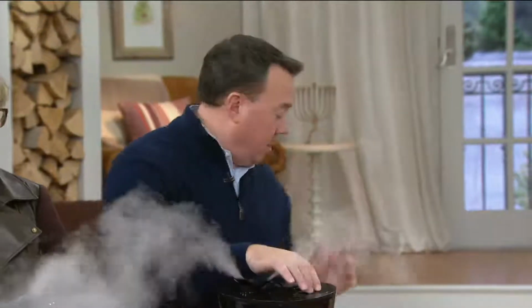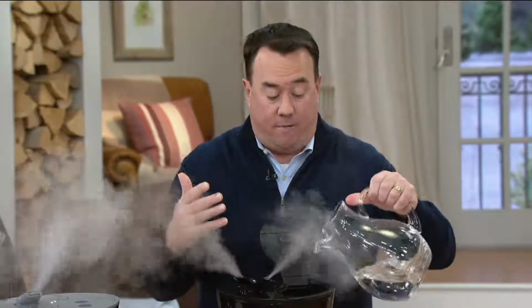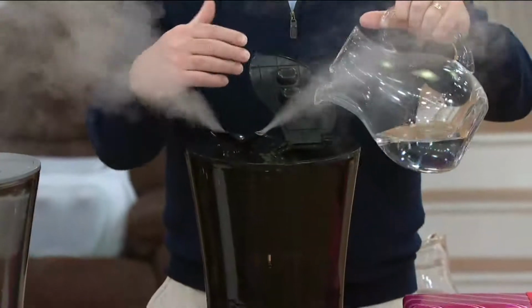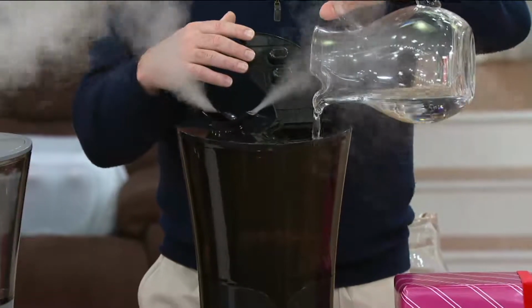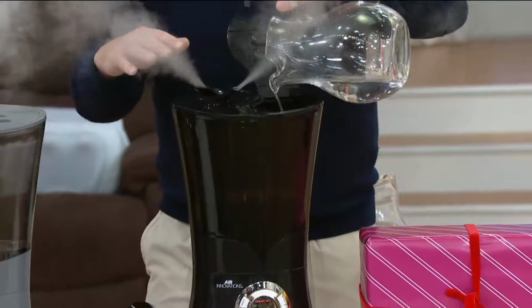And then finally, why this is my favorite humidifier of all time, the best innovation we've ever come up with, the most convenient humidifier we've ever offered. Top fill technology means no taking a tank to the sink. You don't even have to turn the humidifier off to fill it, which means that 112 hours of runtime, Carolyn, gets stretched out to about unlimited runtime.